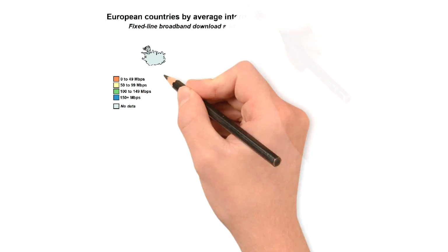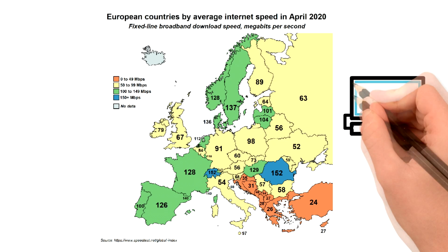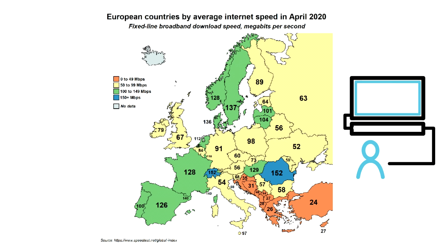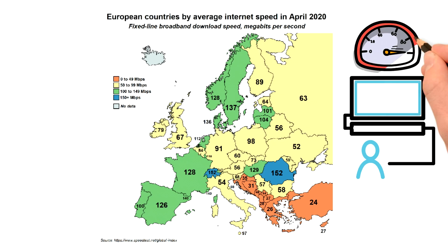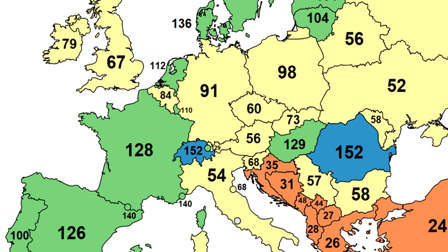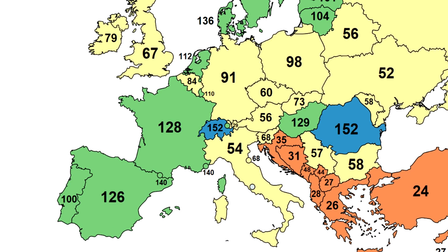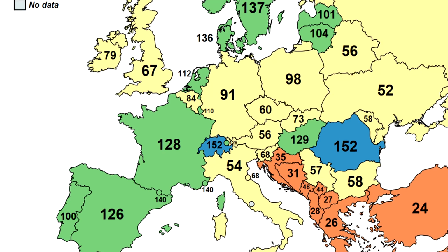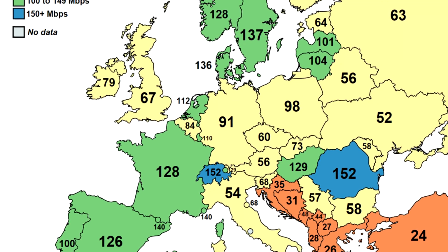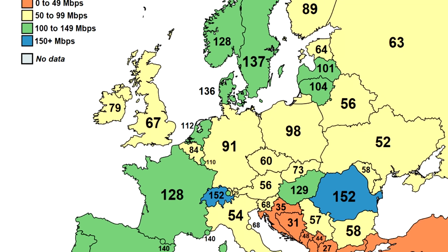Speaking of internet, let's look at this second map, which shows us Europe, with the average internet speed by country in 2020. Two countries have the fastest internet connection in Europe according to this: Switzerland and Romania. Next are the ones in green: Portugal, Spain, France, Hungary, the Netherlands, Scandinavia, Latvia, Lithuania, and most of the micro-states. The Vatican is blank though, so we don't know how fast the Pope is accessing the internet.